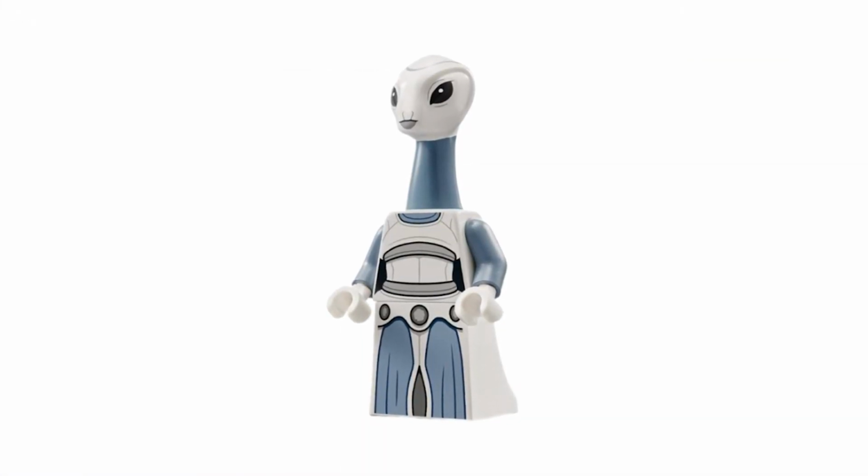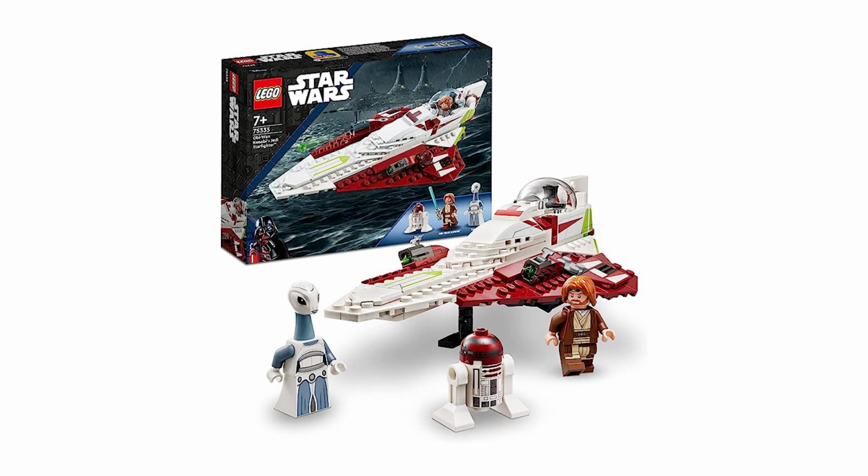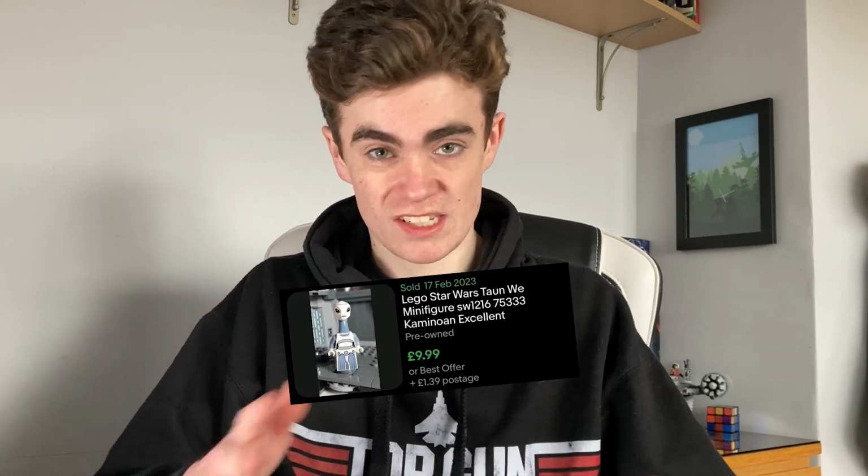Next, we have a minifigure dating all the way back to the Clone Wars in Taun. It's taken literally 20 years for this minifigure to be made, and that makes it very unlikely that we're going to see her again or any one of the other Kamino style minifigures. It's currently only available in 75333, Obi-Wan's Starfighter. Currently available for around just £10.